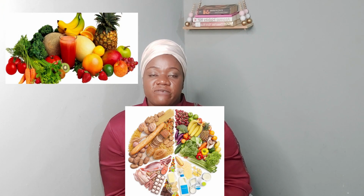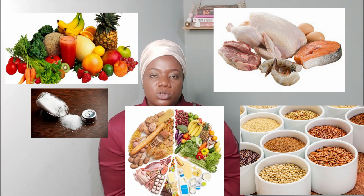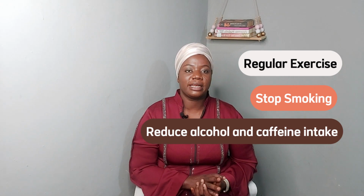Now eat a balanced diet. We have to focus on fruits and vegetables. Eat lean protein, whole grains, and reduce salt and sugar as much as possible. Try to do regular checkups to monitor your blood pressure and blood sugars. Catch some of these disease conditions early. Once diagnosed early, it's very easy to treat. But when they linger for a long time, they tend to affect other organs, then it becomes more complicated and cumbersome to treat. Other tips include regular exercise, stopping smoking, and reducing alcohol and caffeine intake.